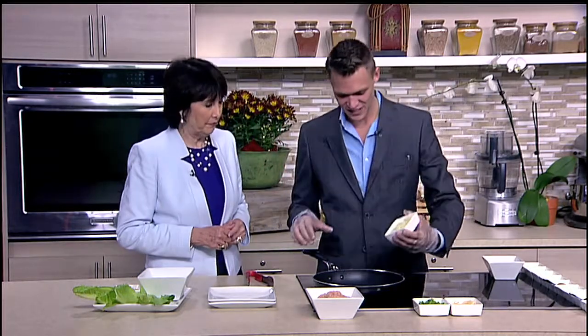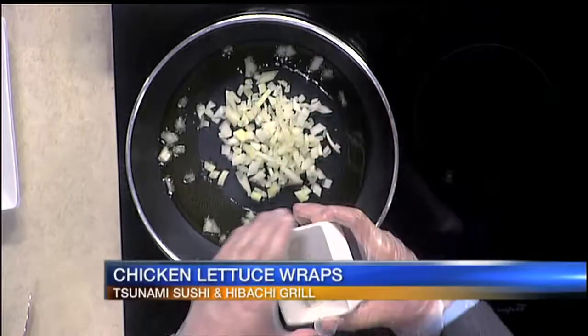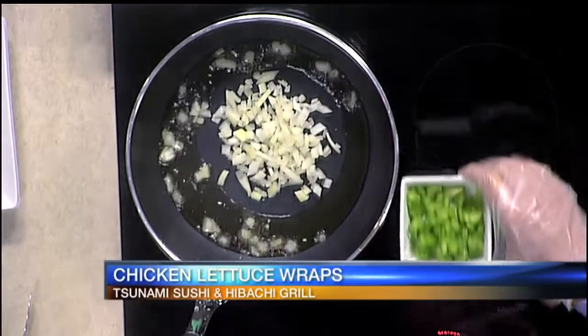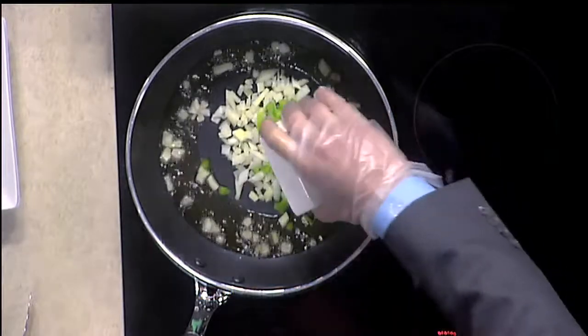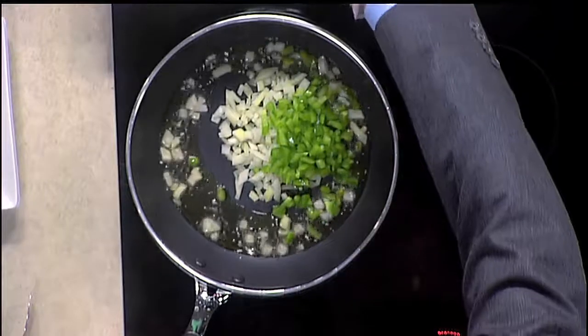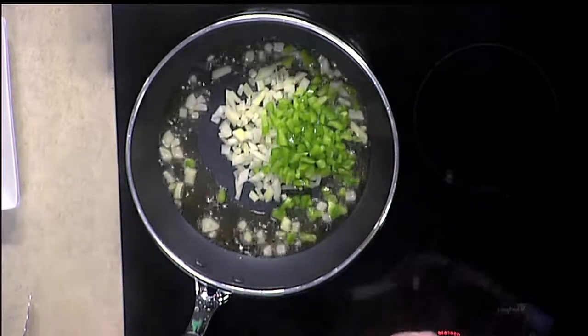I've got half an onion here, diced finely. We're going to put that in peanut oil. Your pan's going to be on medium-high heat. We're going to add half a green bell pepper and let that simmer a little bit, let those veggies break down. This is water chestnut, so that gives it a nice little crunch.